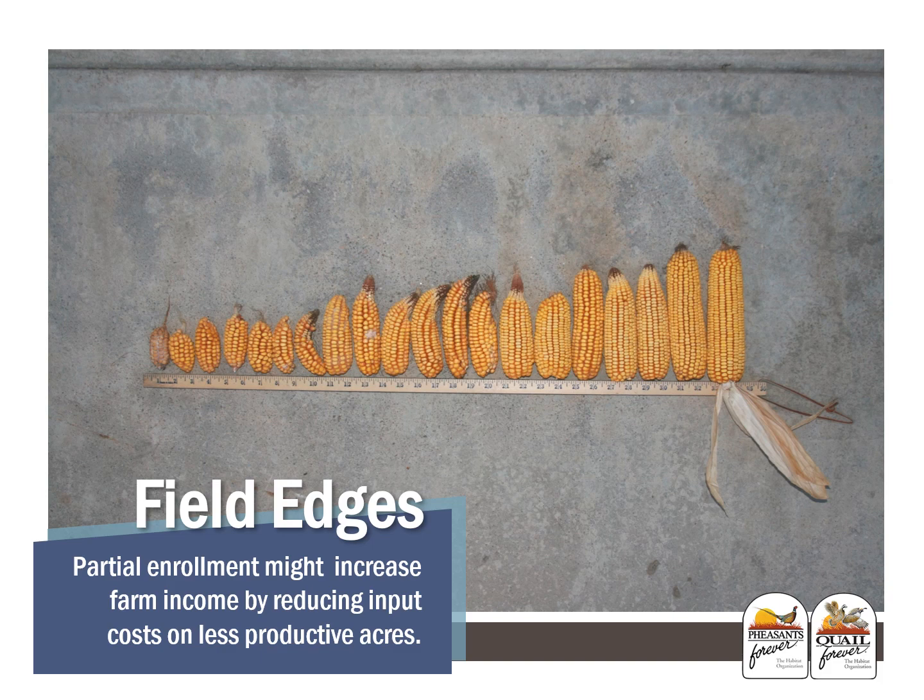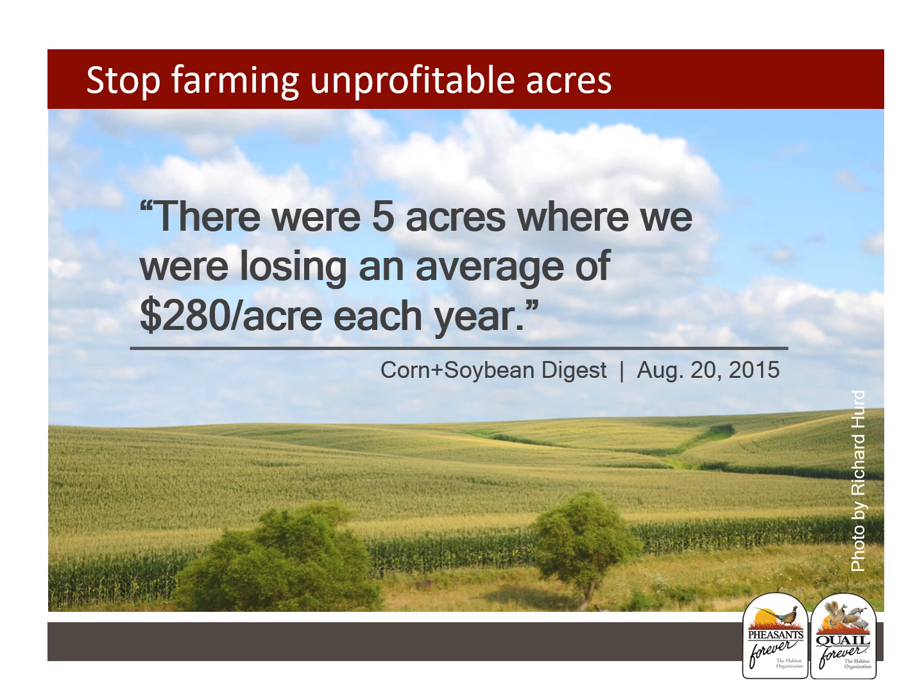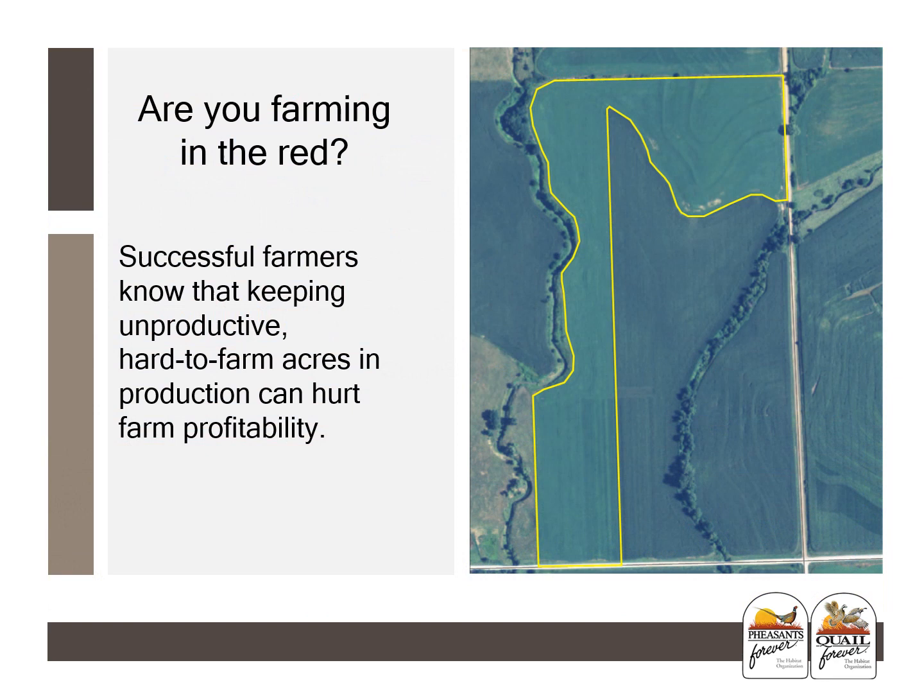The moral of the story here is to stop farming unprofitable acres. An Iowa farmer mentioned there were 5 acres where we were losing an average of $280 per acre each year, according to a submission he put in the Corn and Soybean Digest. One thing you need to ask yourself, are you farming in the red? Successful farmers know that keeping unproductive, hard-to-farm acres in production can hurt their farm profitability. When you consider the impact of soil limitations and crop budgets, it makes sense to quit growing crops in areas that lose money every single year.